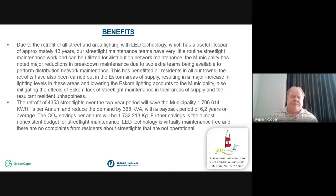And the municipality has noted major reductions in breakdown maintenance on our distribution network due to the extra maintenance we can perform with these extra teams that have been available. And this has obviously benefited all residents in our towns, because the retrofits we've also carried out in Eskom areas of supply, which the Department of Mineral Resources and Energy has allowed in later years. This also results in major increases in lighting levels in the areas, and it also lowers our Eskom lighting accounts. And it mitigates the effects of Eskom's historical lack of streetlight maintenance in their supply areas, and obviously the unhappiness of the residents. So, we've empowered them there.